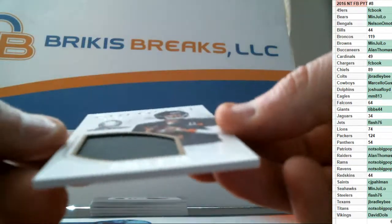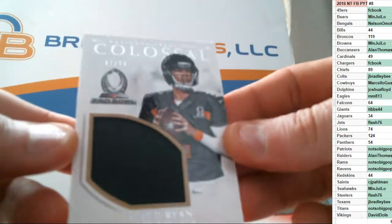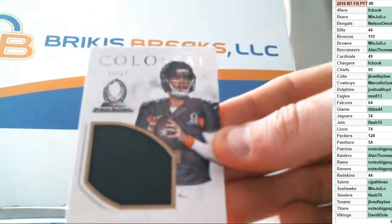Number 2 of 99, jersey card for the Falcons, Matt Ryan. Matt Ryan on the jersey for the Falcons.